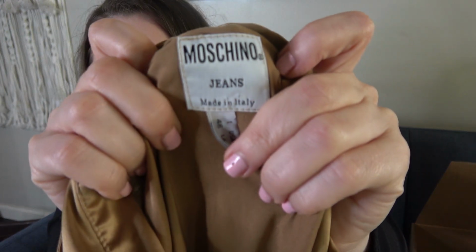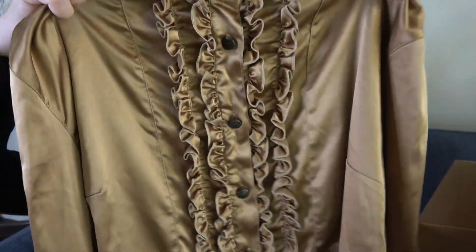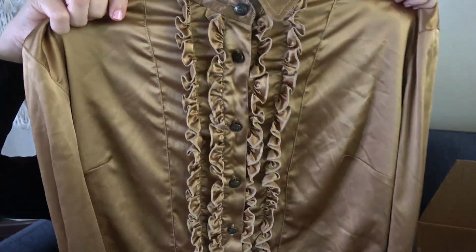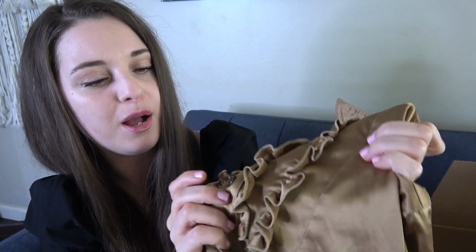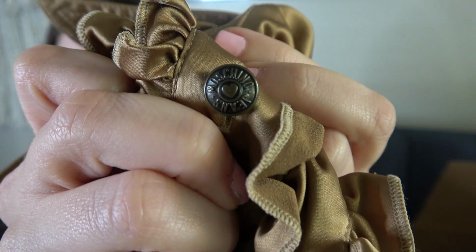Now, I'm gonna show you my favorite item. And this, I'm just gonna mark this up because I love how it looks. So let me show you the brand. Oh man, I'm gonna butcher this. Moschino? I have no idea. Moschino, made in Italy, US size 14. Okay. This is a beautiful gold blouse. It has a collar and it's a button down and it has all these beautiful ruffles, and then I don't know if you can see it on camera, but there's little hearts on the buttons.